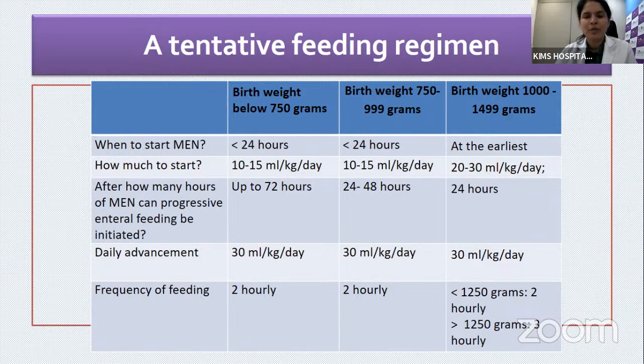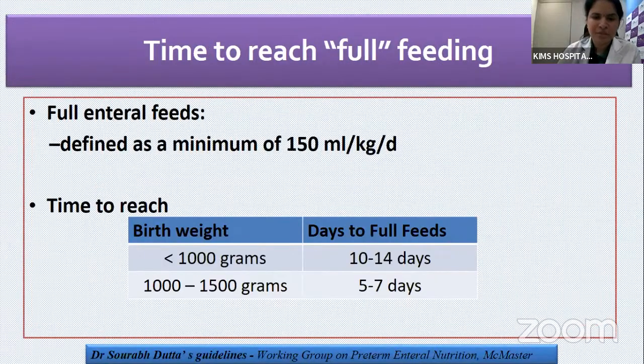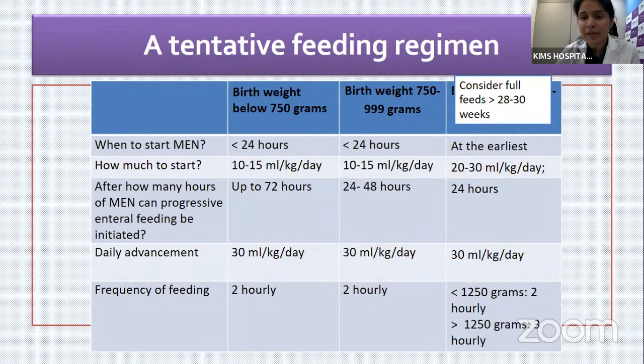And the daily advancement of feeding, which is usually possible right from the 2nd day in a baby more than 1000 grams, is generally fixed at 30 ml per kg per day. In the more immature babies, we tend to go a little slow when it comes to the advancement of feeding. We start advancing at 30 ml per kg per day from around 48 to 72 hours of age, and feeding duration as we just discussed. Of course, as evidenced by the LHMC study, it may be actually possible to start with full or complete enteral feeding in most babies who are clinically stable more than 28 to 30 weeks.